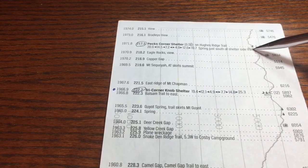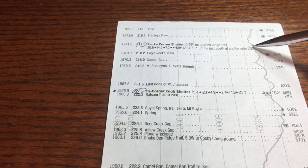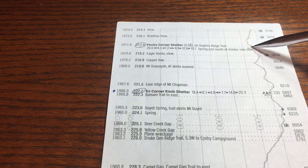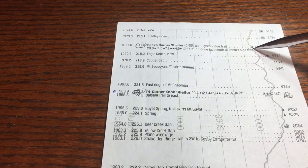That was a wicked cold night, and in fact, if I remember, I still had my little skiing thermometer with me, the kind you put on the zipper of your coat. It was 22 degrees in my tent. My tent tended to keep things about 8 to 10 degrees warmer, so it was pretty wicked cold that night.